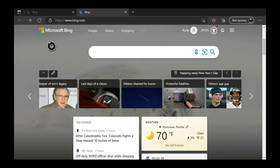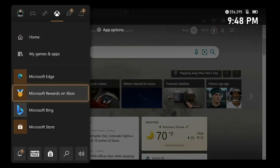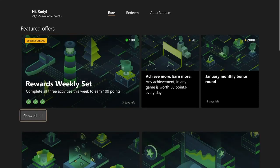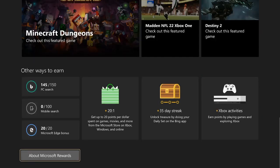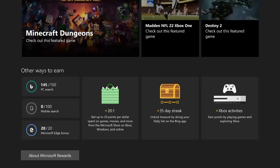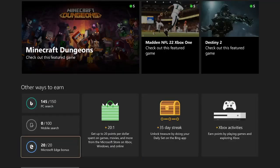Once you get to the 20 points, go ahead and revisit the rewards page again. You should see that 20 out of 20 is now fulfilled on the search. As you can see right here, 20 out of 20. If you don't see it updated, if it still shows 0 out of 20, just click on it real quick, and from here just back out. It should jump like this, come back down, and you should see your 20 points there accumulated.